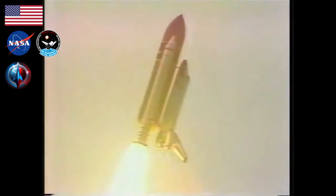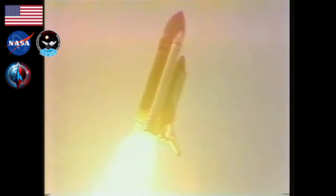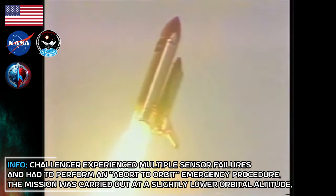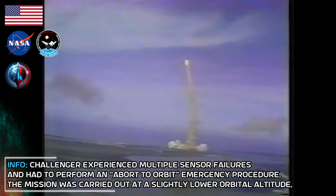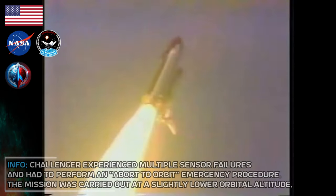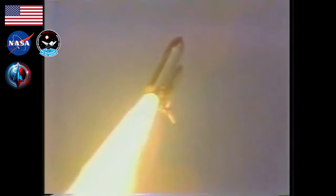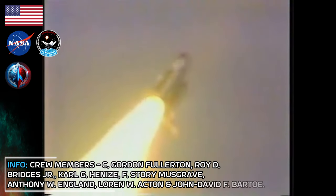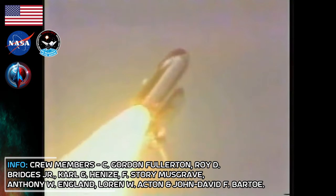Houston now controlling. They'll be throttling down to 65% throttles on their main engines. Now throttling down. Now at 65%. Velocity now 1,000 feet per second. Distance downrange 2 nautical miles. Altitude 4.1.